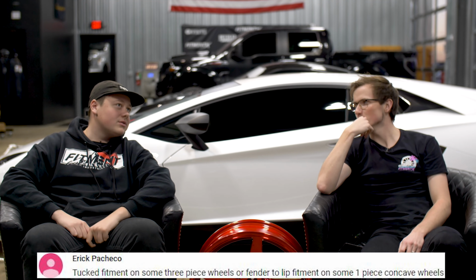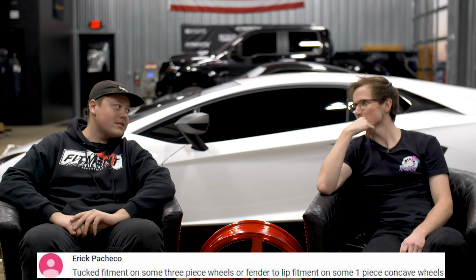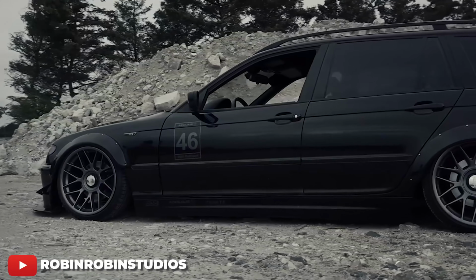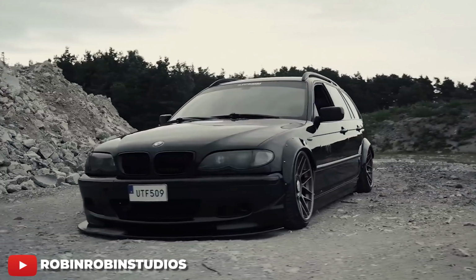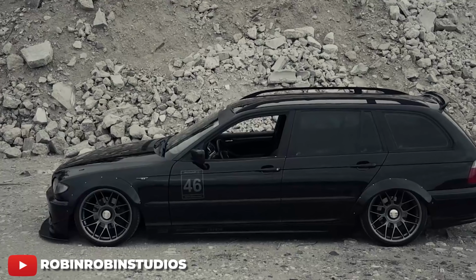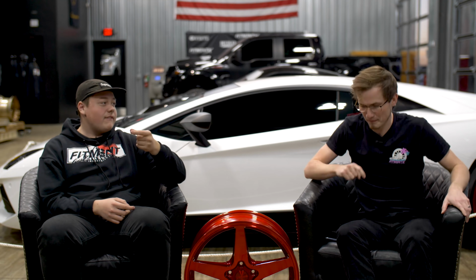One, two, three. Fender to lip. Yeah, three-piece, tucked. Because I'm doing that now actually. I'm doing the opposite of what Jared's doing. My front is like that because of turning, which blows that we have to turn, but it's about fender to lip.